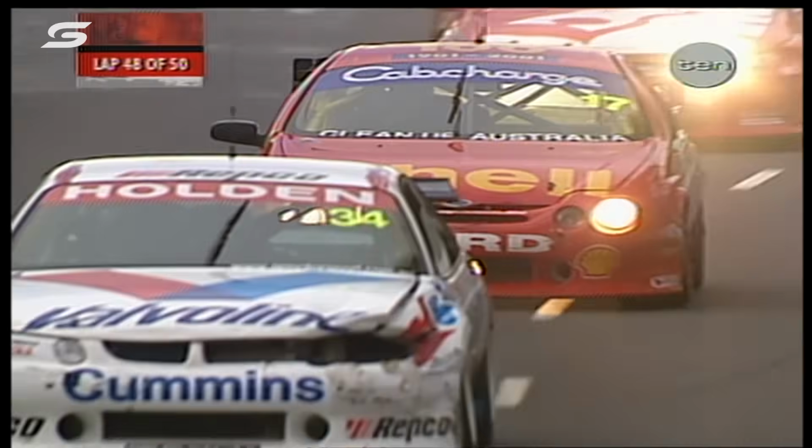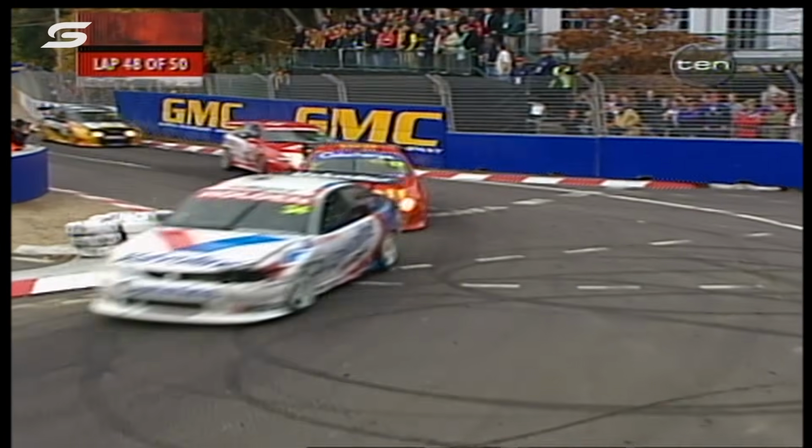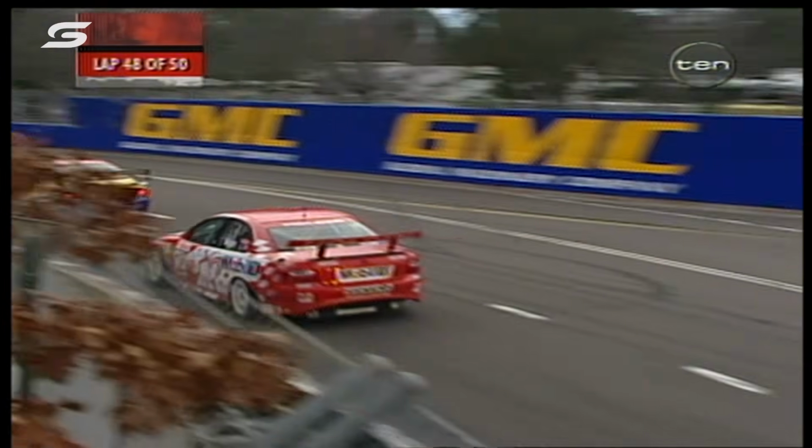3 laps remaining for race leader Mark Skaife. 8.3 seconds the gap. Do you reckon well and truly has this one shot to bits. Do you reckon you could choreograph that with 1 million tries? Amazing. Not even with 1 billion tries.